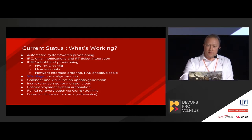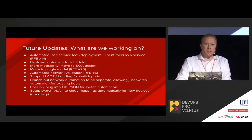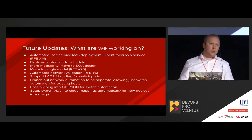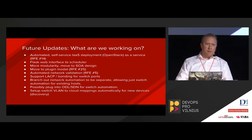We've already talked about all of this, what's working today. What are we working on now? We are trying to get a nice, slick Flask web interface to Quads. We want to make it a little more modular and move to more of a services-oriented architecture design, where we have a server and then a REST API and that sort of stuff. We're also working on automated network validation before things go out to users. And lastly, we want to move to more of a plugin architecture, so we can point it at any switch vendor and it won't matter. Currently, we support Juniper only because we only have Juniper switches.